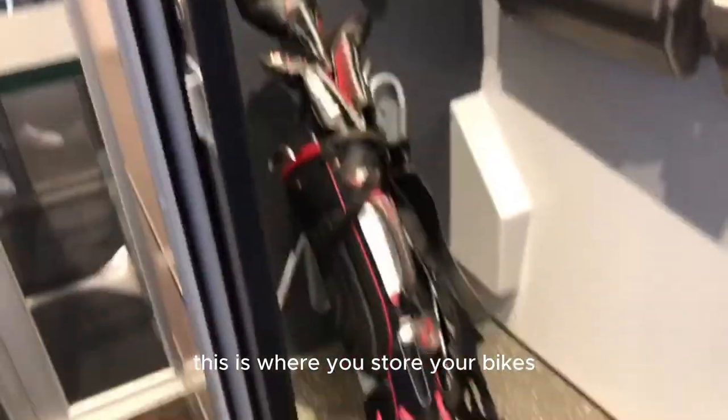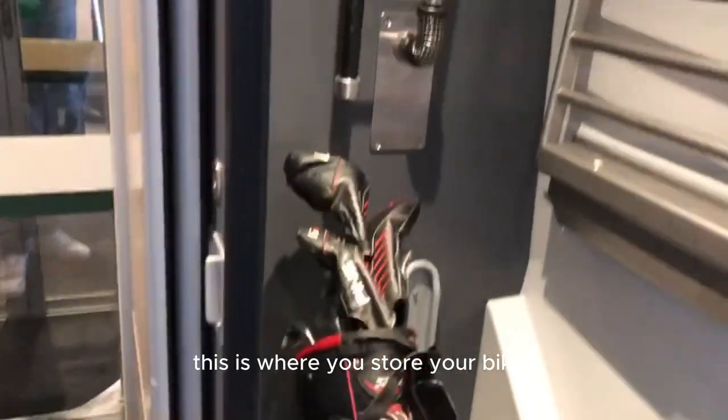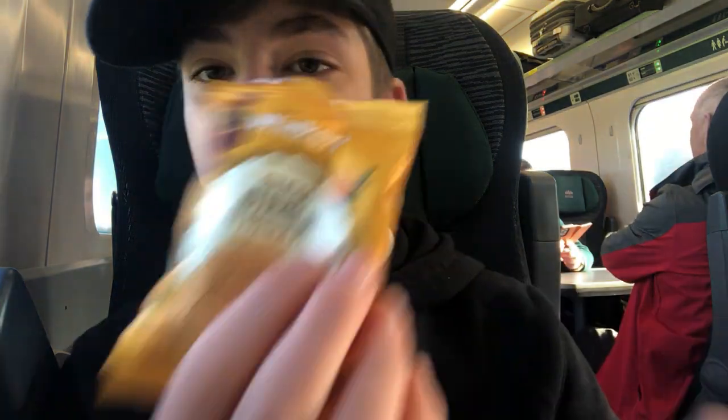And so, this is where you store your bikes, and there's my golf club, I guess. So as we leave Tiverton Parkway, I just want to say my initial thoughts. The drinks are really good, the staff are very friendly, and this ginger biscuit here that I got is very, very tasty. And now it's just on our way to Taunton.